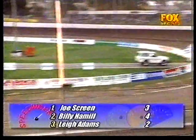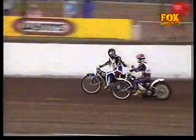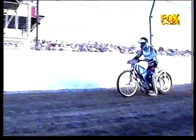Second at the checker was the American former world champ, Billy Hamill. Further back in third, Leigh Adams. And best of the rest on the circuit was the New South Welshman, Mick Poole. 65.61 the racing time. You can see Billy Hamill and Joe Screen congratulating one another on a terrific race. Hope you're enjoying the highlights, round 4 of the Skilled International Speedway Masters Series.